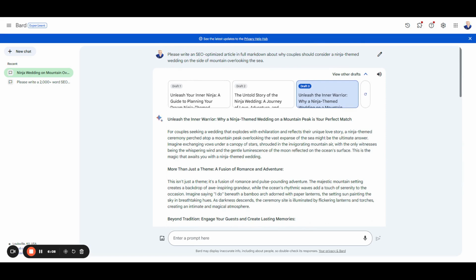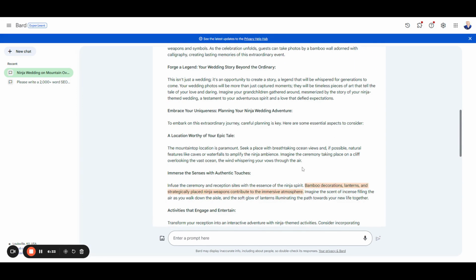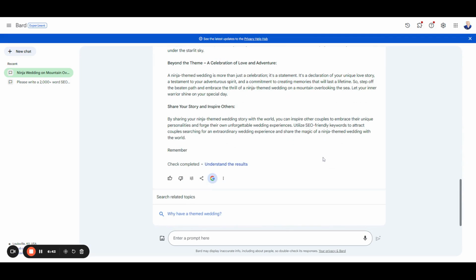Okay, what else do we have? What do I like? I like the content. I like the formatting. I like that you can choose different drafts. I like that you can make things longer, shorter, simpler. You can share it. You can even double check your response, which I like. I'm not sure exactly what this does. I guess it's maybe trying to fact check, maybe doing a little plagiarism check, but usually it highlights these words and it's saying different things. I think this is just an experimental feature that maybe will get better. Maybe it's going to be for fact checking. Not sure.